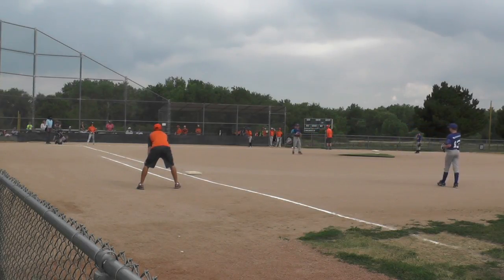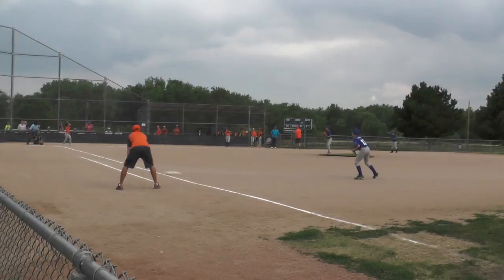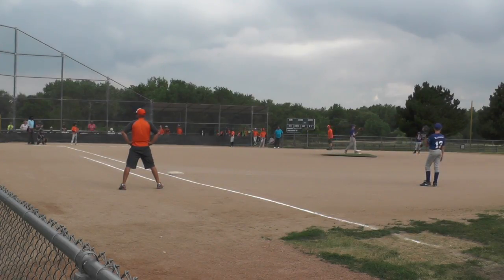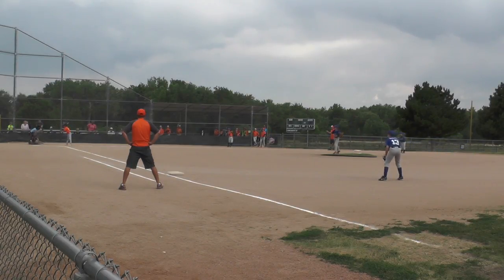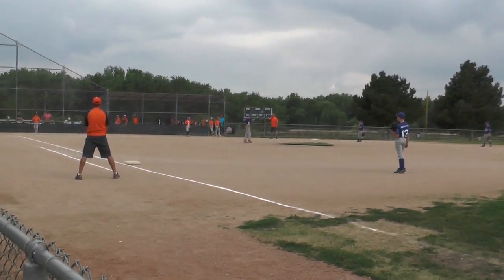All right, so we've got the Rockhounds versus an orange team. Just getting here, so unfortunately, don't quite know who the opposing team is. But Ricky on the mound with the first batter in the top of the first. All right, we get word that it's the Hotrods. Pardon the camera adjustments here early.